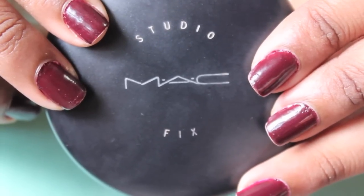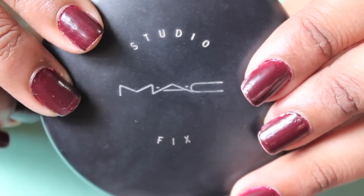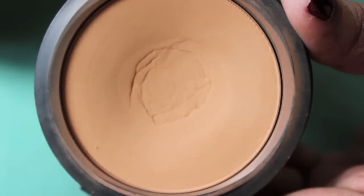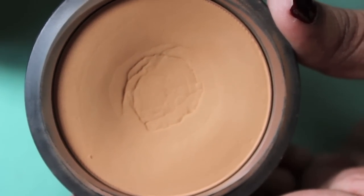So next product is still a face product, and this one I believe is my fourth repurchase as well, and it's my MAC Studio Fix powder foundation. I use this to set my face. I use it to set my foundation and my concealer, and I get it at NC45. So the powder kind of still fits my skin, but the foundation doesn't. So I use it in NC45. I dropped it the other day, and that explains the huge crack right in the middle. I was expecting it to shatter, but thank God it didn't.